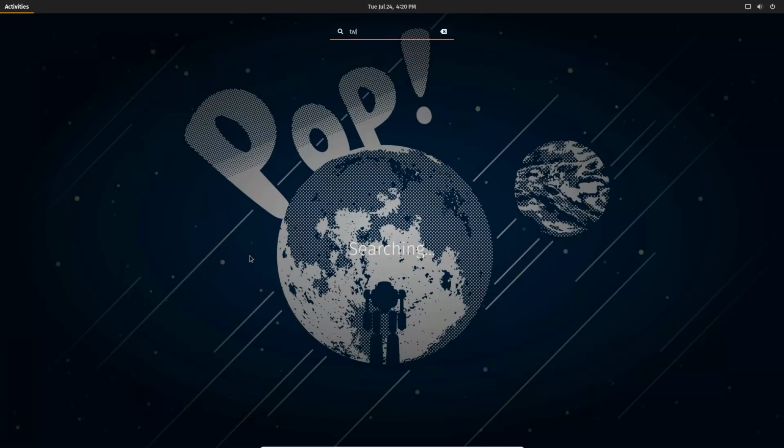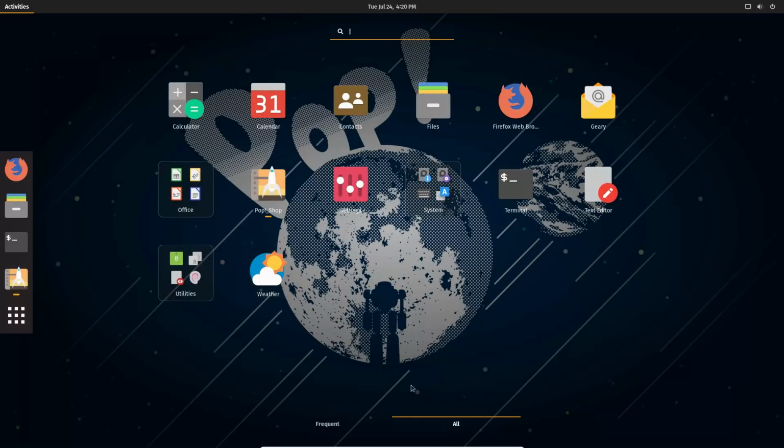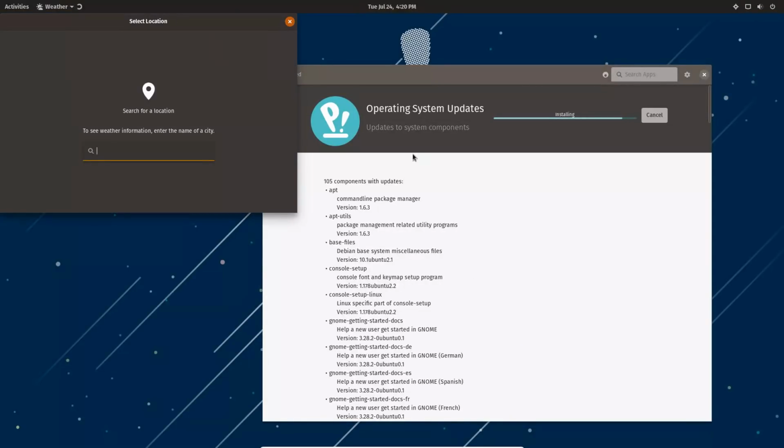Let's see if they give us a tweak tool. They do not seem to give us a tweak tool. So one of the things I'd really like to turn on is the ability to have the maximize, minimize buttons. All right.